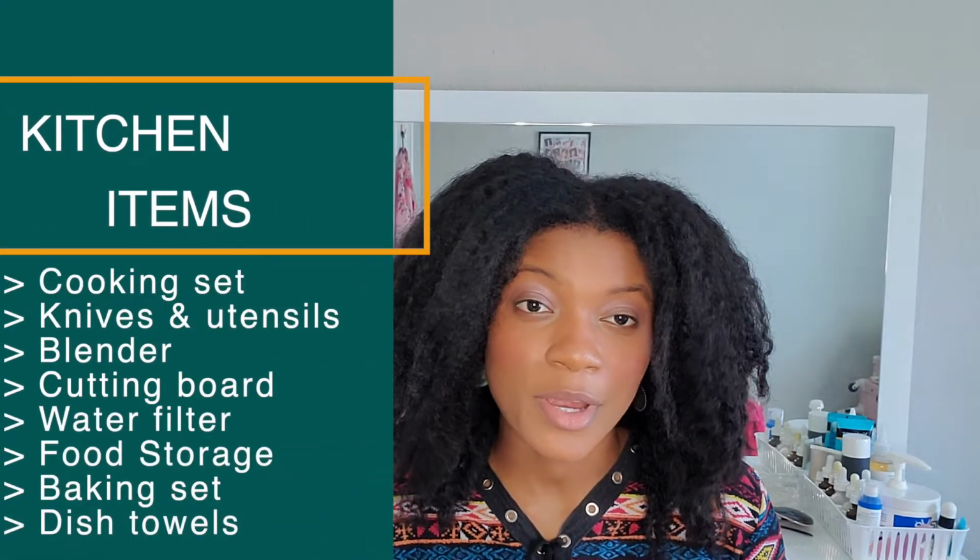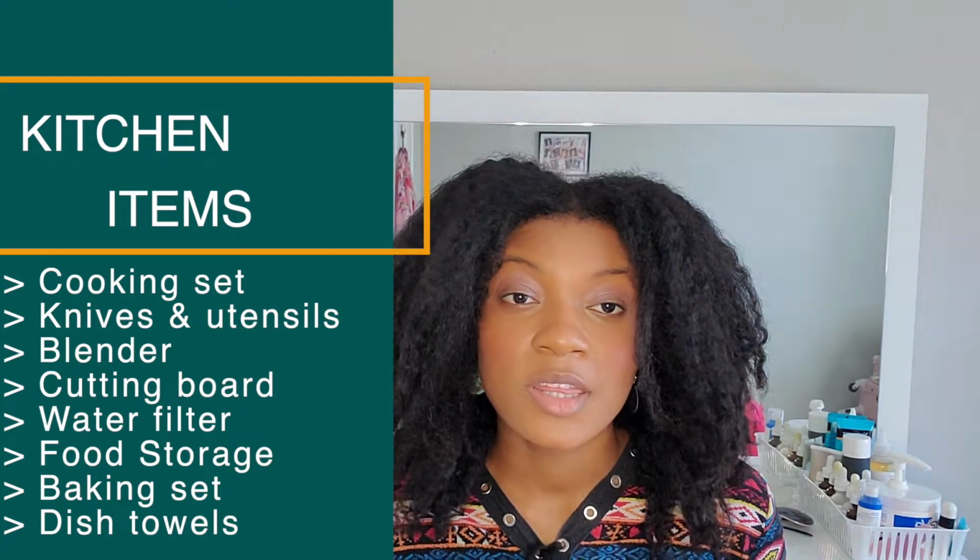Now moving on, let's get into the kitchen. This is where you probably would get a lot. There's so many things that can go into a kitchen that I can't list them all, but I'll try. So starting off, you will need some plates, some bowls, some mugs, some glasses, or you can buy all of this in just a set.